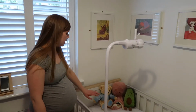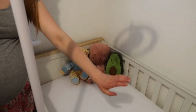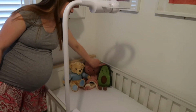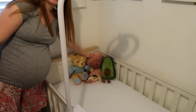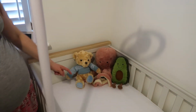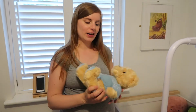Yep. And then obviously we have a selection of toys which will not be in the bed when the baby is in there, but they are there for now. Some of our favourites. An avocado. I'm still looking for a sriracha Jellycat, if anyone knows if there's one. And this is from Scotland where we did our pregnancy reveal online.